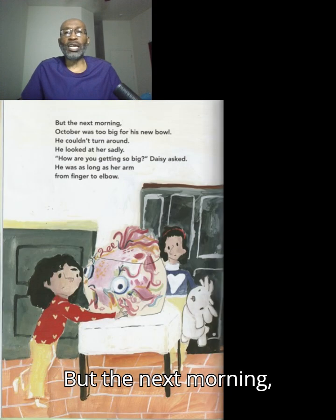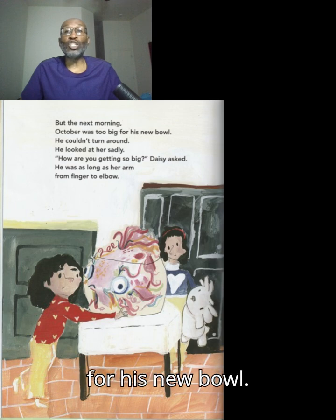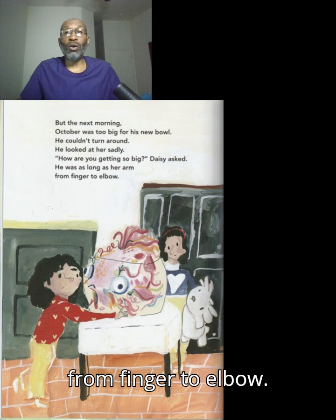But the next morning, October was too big for his new bowl. What's going on here? He couldn't turn around. He looked at her sadly. How are you getting so big? Daisy asked. He was as long as her arm, from finger to elbow.